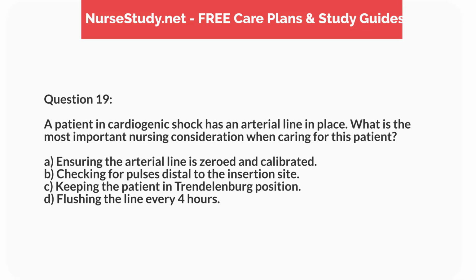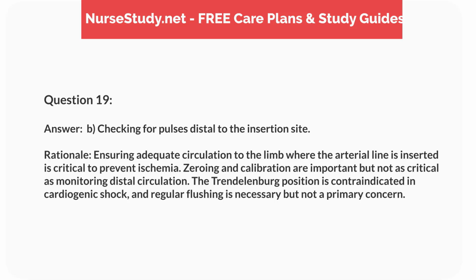Question 19. A patient in cardiogenic shock has an arterial line in place. What is the most important nursing consideration when caring for this patient? A. Ensuring the arterial line is zeroed and calibrated. B. Checking for pulses distal to the insertion site. C. Keeping the patient in Trendelenburg position. D. Flushing the line every 4 hours. Answer: B. Checking for pulses distal to the insertion site.